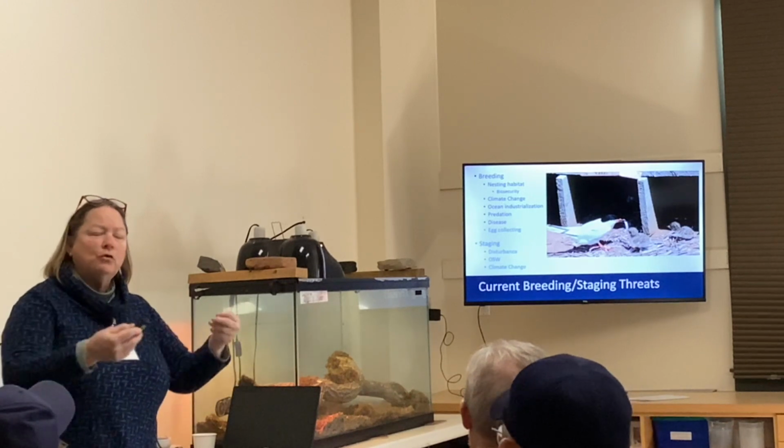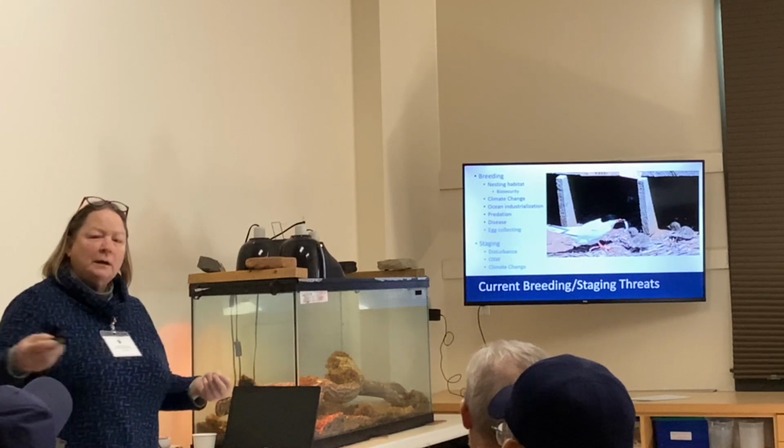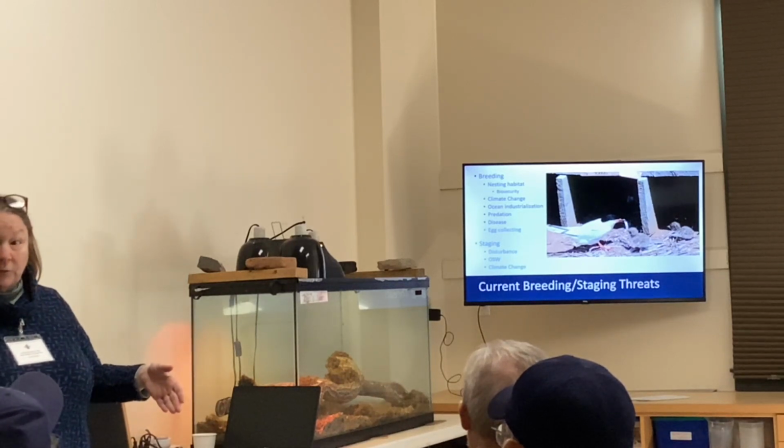However, we can't go blindly into a new and unknown threat like the ocean industrialization of offshore wind without having great monitoring on birds that already have multiple threats, and understanding how we mitigate, how do we avoid, minimize, and mitigate for increasing threats, right?